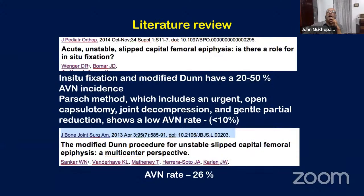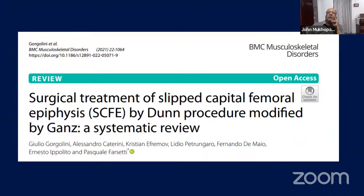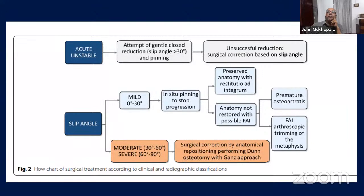Similarly, other papers show AVN rates as high as 26%. This is an algorithm given in a paper which talks about how you can make your decisions. If you have an acute unstable hip, attempt a gentle closed reduction. If you can get it to less than 30 degrees slip, just go ahead and pin it in that position. If the slip angle is mild, less than 30 degrees, in situ pinning will stop progression.